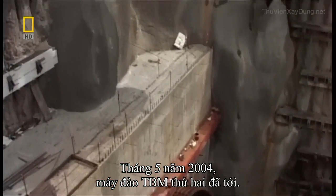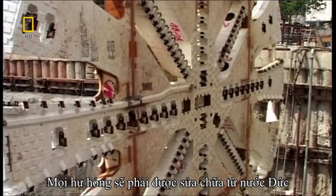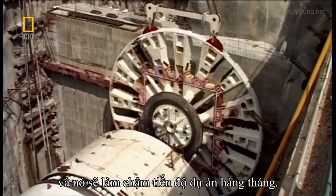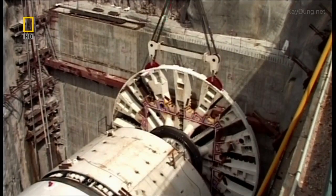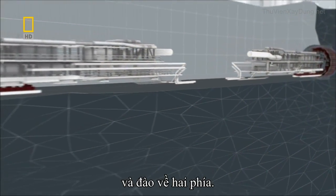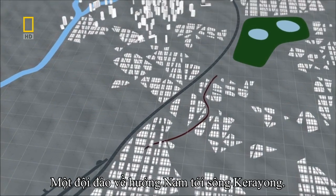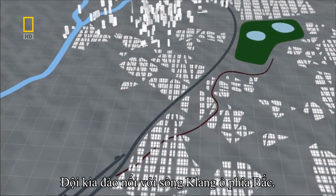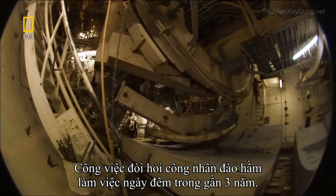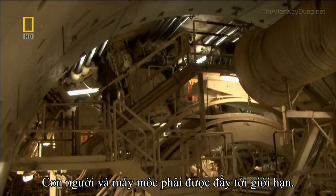May 2004, the second TBM arrives. Any major damage would require custom repairs in Germany and set the project back months. From this staging zone, the plan calls for 2 TBMs and their crews to dig outward. One team will head south to the Karayong River. The other will link up with the Klang River to the north. The job requires the tunnelers to work round the clock for nearly 3 years. It will push the men and machines to the limit.